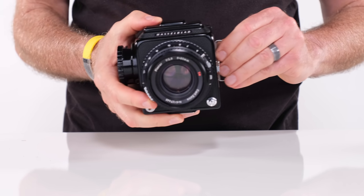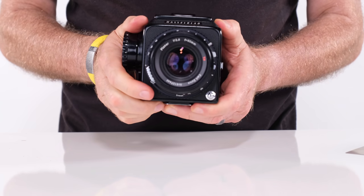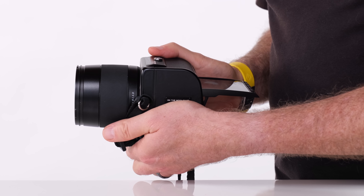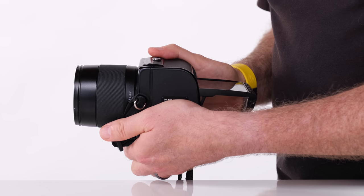A cradle in your left hand, look down through the waist-level finder to compose and focus, and trip the shutter with your right index finger, viewing and shooting experience. The waist-level finder of old replaced with a modern, large, tiltable at 45 and 90 degrees rear LCD panel. The most robust tiltable panel I've ever seen.